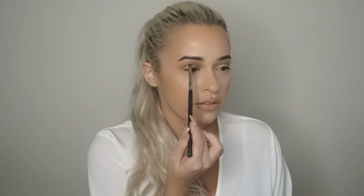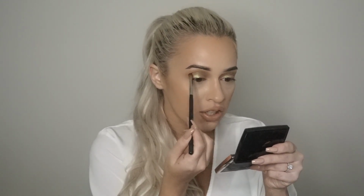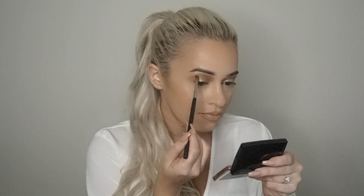By the end of the night, my eyeshadows kind of go up on my hood per se, or on my crease. No matter what primer I use, it's just the way my eye is. So I'm just going to go ahead and bring some of that shimmer up, get it over with. And that just solves that little issue.